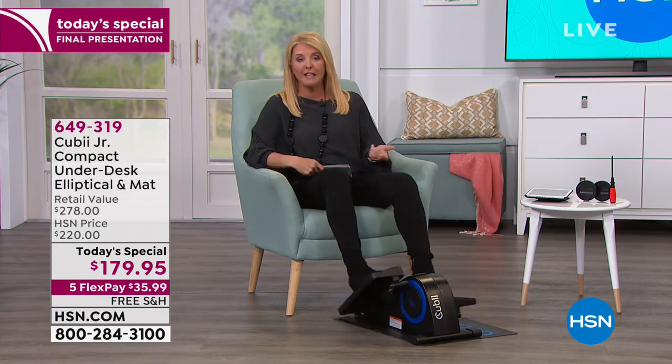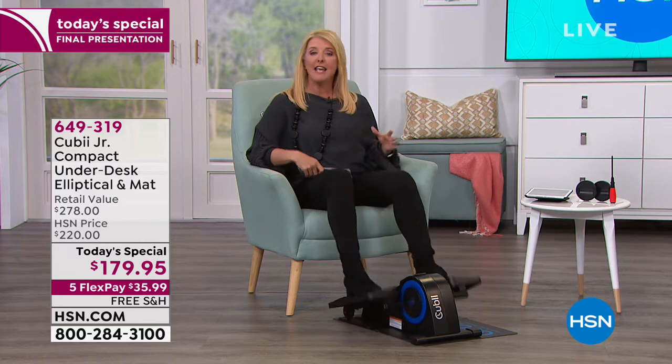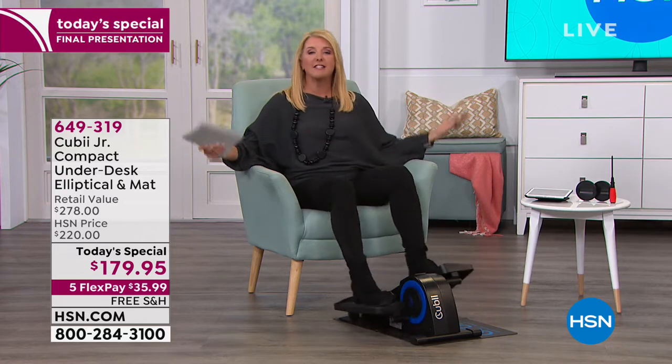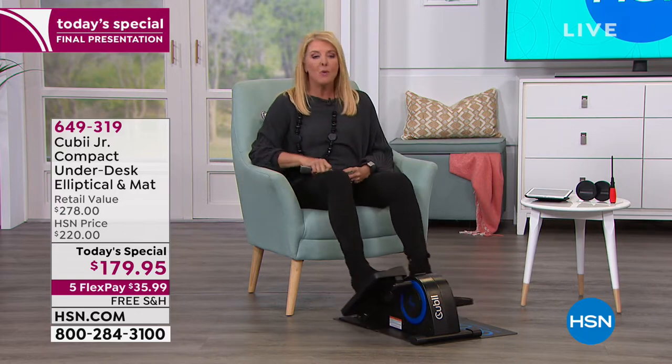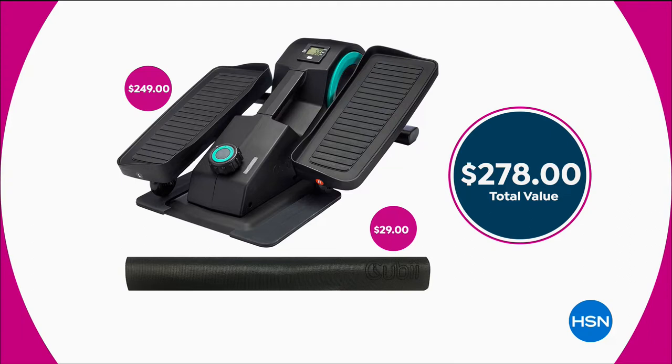And it is a true elliptical. And this easy, literally proven to burn 84% more energy. I think that is amazing. In fact, it's working out from your abs all the way down to your feet, and you just sit. That's all the commitment you have to make. We've got a lot to get into, but I want to show you the value we've put together. This is huge. I love it. This is a mom and pop company, very, very small, and they have several patents on this, and it has become a phenomenon. Everybody's talking about how absolutely fabulous this product is.